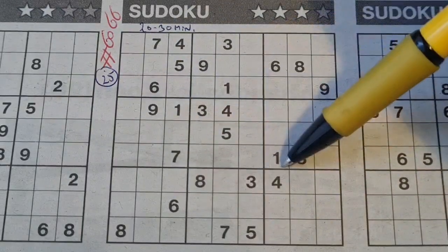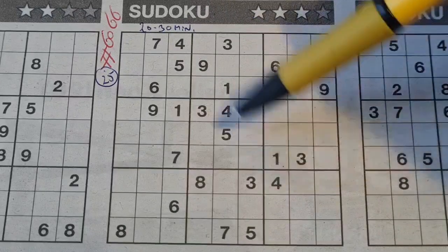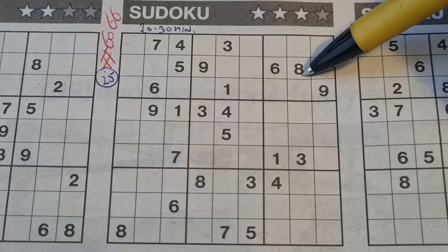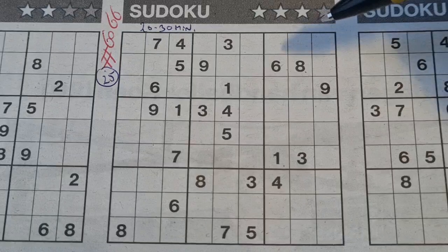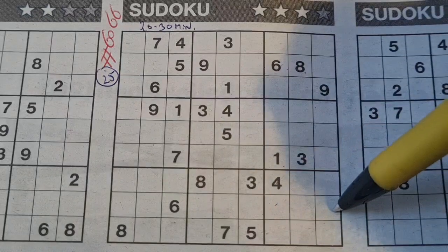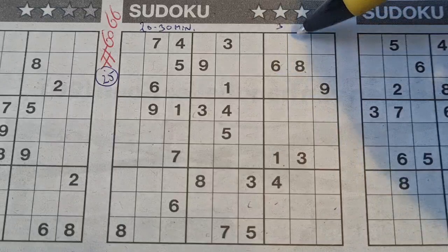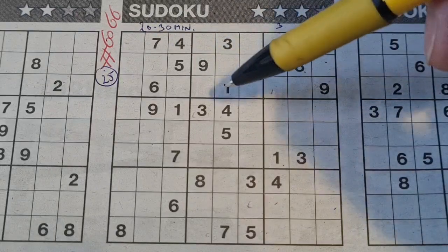Let me scan the puzzle. We have 3 ones, no twos, 3 threes, 3 fours, 3 fives, 3 sixes, 3 sevens, 3 eights, and 3 nines. It's divided, so I cannot start right away. Let me see which number I can pick. Oh, we have 4 threes. Alright, I cannot do anything with the threes.